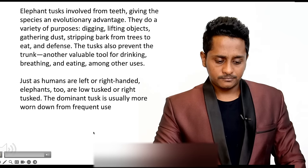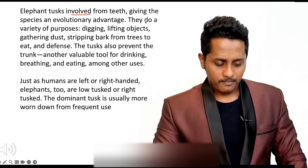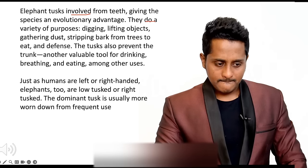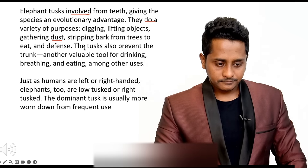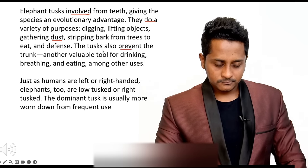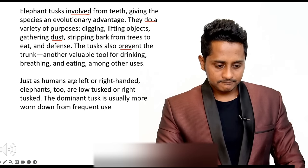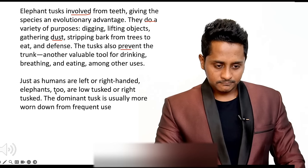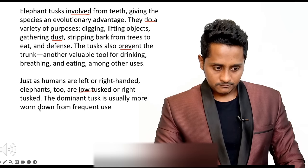Let's play the audio. Elephant tusks evolved from teeth, giving the species an evolutionary advantage. They serve a variety of purposes, digging, lifting objects, gathering food, stripping bark from trees to eat, and defense. The tusks also protect the trunk, another valuable tool for drinking, breathing, and eating, among other uses. Just as humans are left or right-handed, elephants, too, are left-tusked or right-tusked. The dominant tusk is usually more worn down from frequent use.